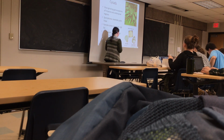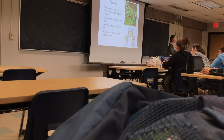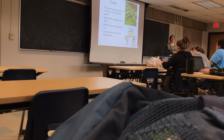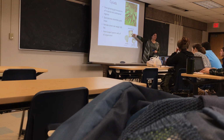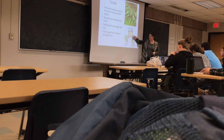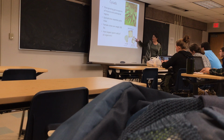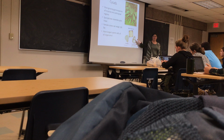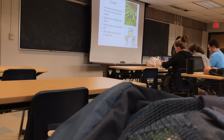The other really cool fact about cycads is that they have the largest sperm cells of any known organism. Their sperm cells are actually visible to the naked eye. So they're about the size of a grain of table salt. So this is a grain of table salt. This is a dust mite. This is a sperm cell. And they've got all of these multiple flagella that let them swim. I just think that's cool. You like sperm? I'm interested in reproductive biology.